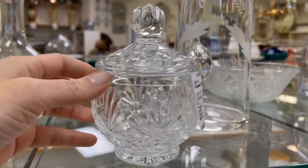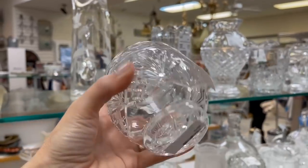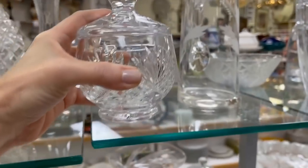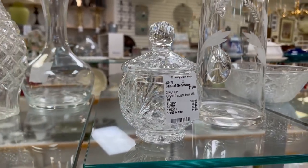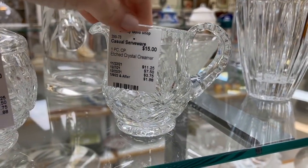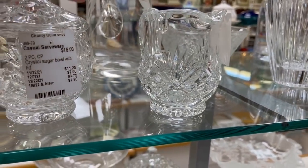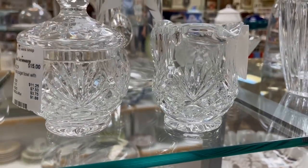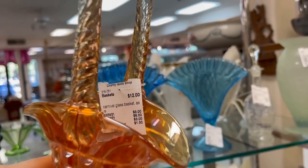This, I think, is a great gift as well. It is a cut glass lidded sugar bowl, and it's 2 pieces because of the lid. And you could use that for cinnamon and sugar. Great gift for $15. And we found the creamer in another section of the store, and it's $15. And for $30, look what you have as a wonderful gift. And this carnival glass basket for $12 is lovely.